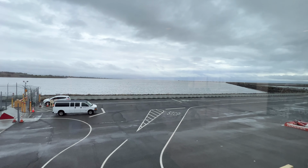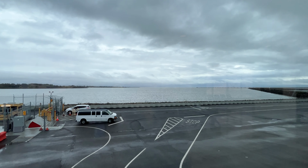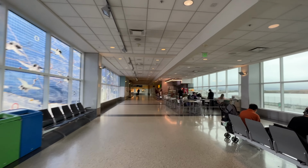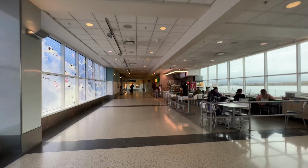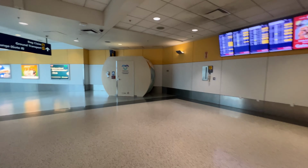Some big windows looking to the east. It is rainy and cloudy here in Oakland today. Hopefully Honolulu looks a lot different than this. Those big windows are by gate 20 in the 20s. And there's also a subway down here if that's of your liking.